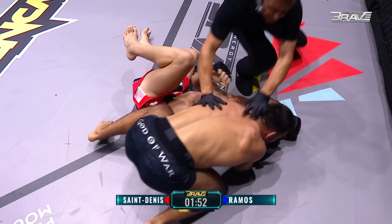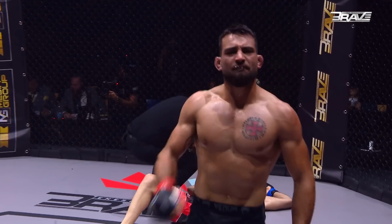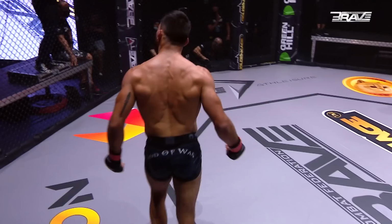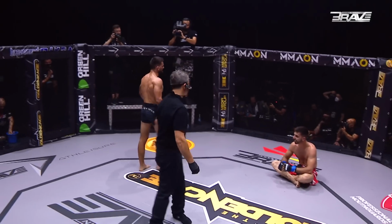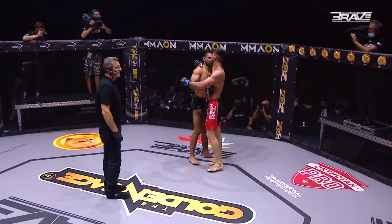Needs to drop. There's the top! The second head-arm triangle in a row. Benoit Saint-Denis is a fired-up fighter. 8-0 as a professional. Maintains his status as the #1 contender in the super lightweight division.